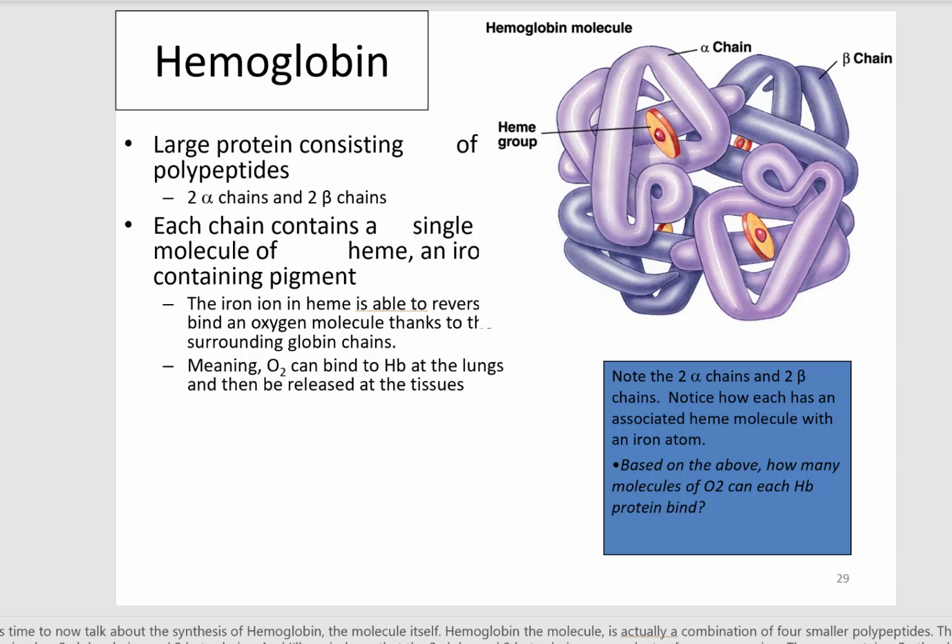And it is the iron that's going to interact with oxygen in a reversible way, meaning oxygen is going to bind to hemoglobin when it crosses the capillary beds in the lungs, and then the oxygen is going to be released when the red blood cell goes through a capillary in a tissue bed. So how many molecules of oxygen can each hemoglobin protein bind, meaning the entire molecule? And that is 4. 4 molecules of oxygen can bind to 1 hemoglobin molecule. 1 molecule of oxygen interacts with each heme group.